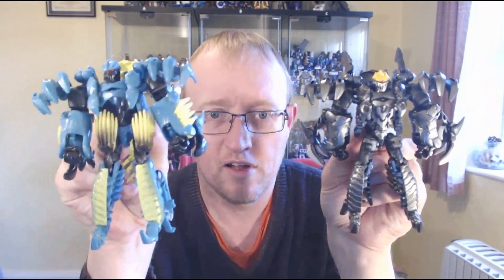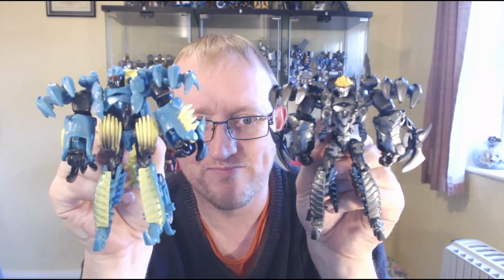So yeah, that's my custom of Age of Extinction Slash. Basically painted it gunmetal, did some other silver highlights, chopped all the excessive frilly bits off, painted all the claws and teeth with white enamel, and gave it a yellow hard hat head sculpt paint job. Yeah, this is what I've done, and there it is next to the original.